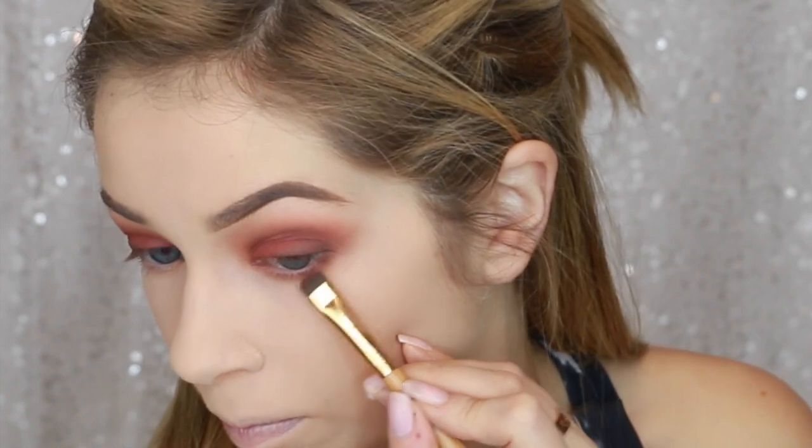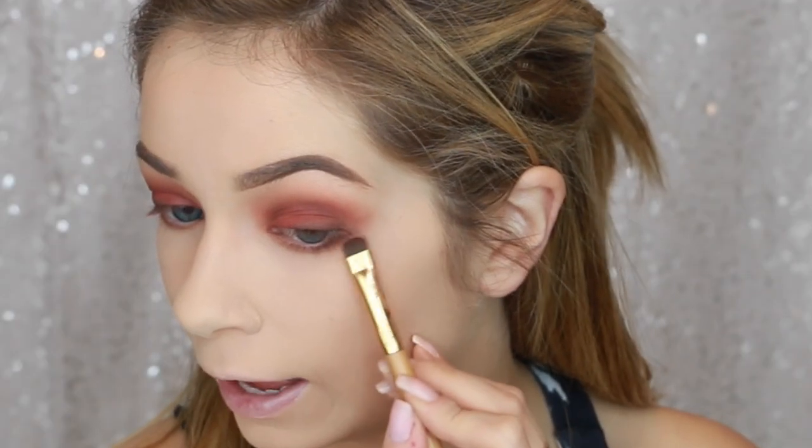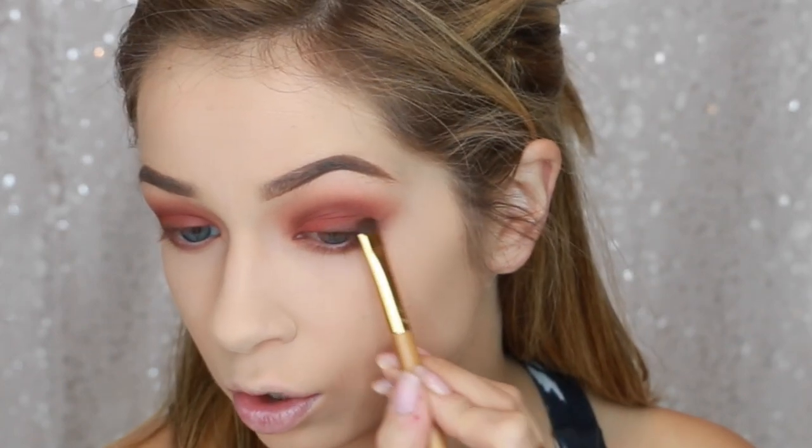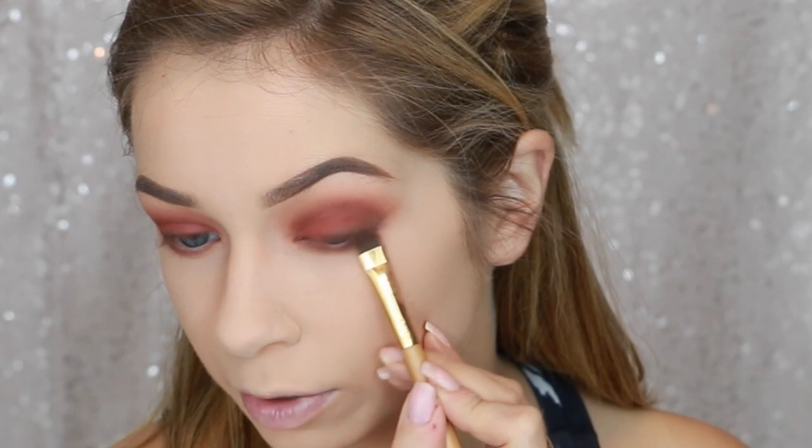You know, everyone now is gonna be like, oh, always be careful because you don't wanna look diseased or anything. Then I'm gonna take a little bit more of Cypress Umber and smoke out that outer corner quite a bit. It's okay if you have to bring it up a little bit.